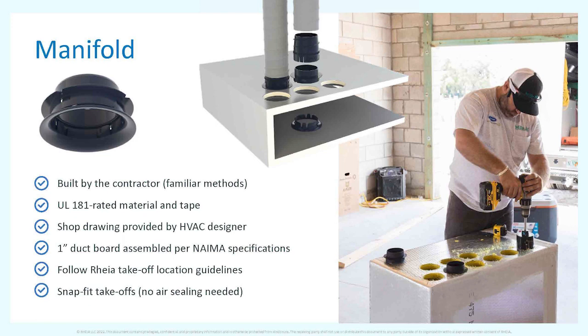And we're also looking at a sheet metal solution as well in certain markets. Certain areas like the Northwest, they're not a big fan of ductboard for traditional, historical reasons, but overall they like sheet metal. So we have a sheet metal takeoff approach as well that we can use.